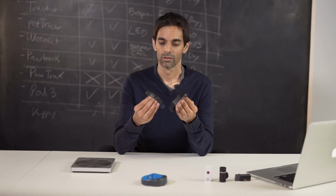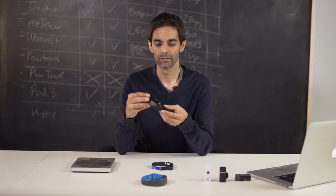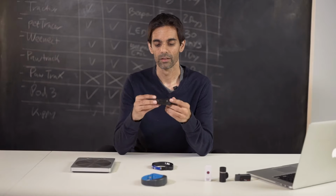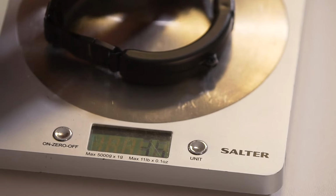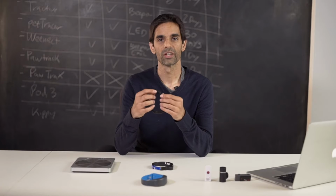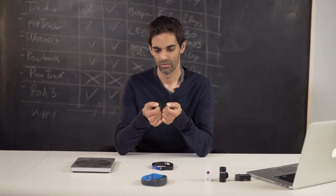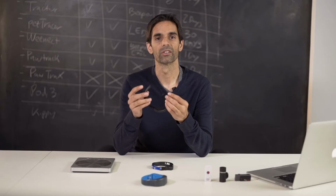Paw track. Just like the petTracer collar, it kind of wraps the electronics around the collar. So I guess the ergonomics is okay for a cat. It's 35 grams and it comes with some sort of safety release. I'm not too familiar with this system, but I guess it works.